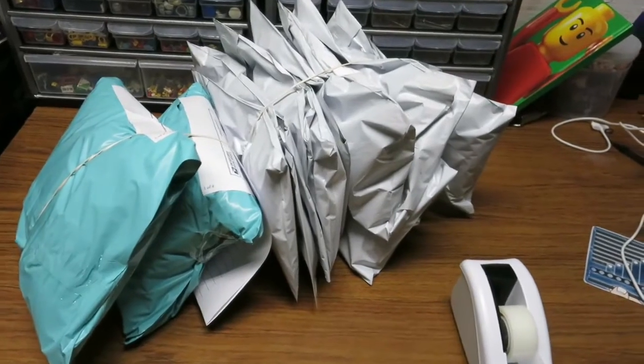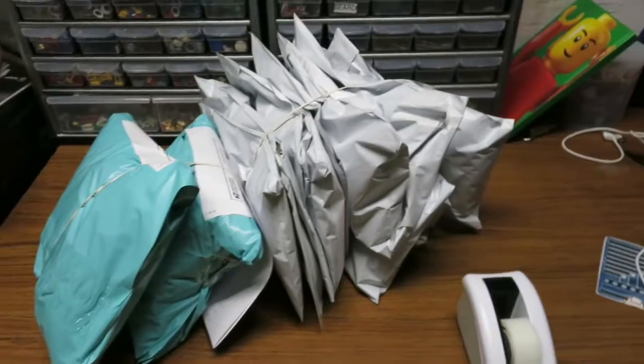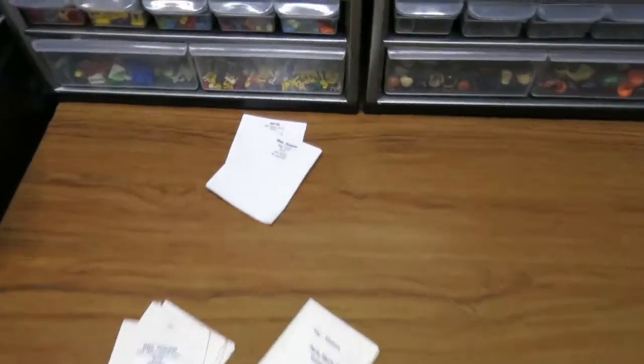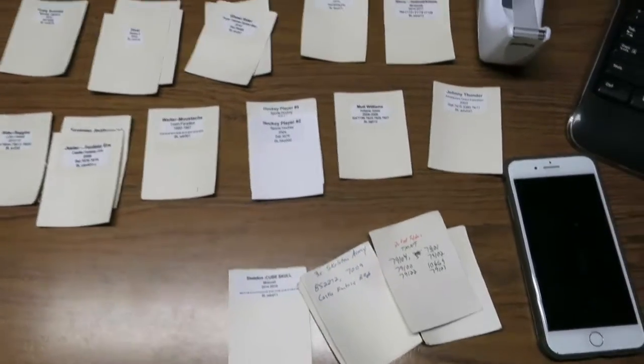There we go, Thursday morning mail. 19 eBay packages and 2 Bricklink orders. Good stuff. And now we have to rebuild our eBay listings. Those 2 I know for sure I don't have any more of. I should have some parts, if not all of them, to rebuild.